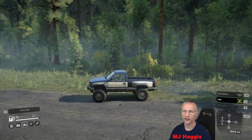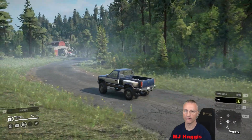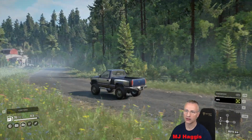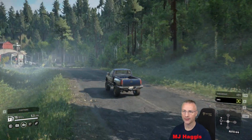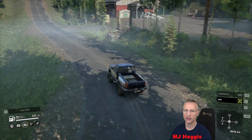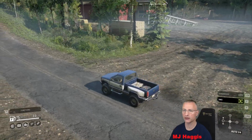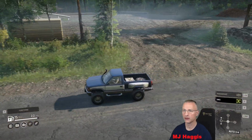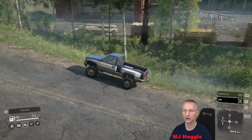Yeah, I can't even move the camera to try and get a better look at that hill, but that looks virtually vertical. Not going up there. I mean, don't get me wrong, you could probably use the winch and do it, but let's not push those boundaries. Oh, there's that log trail in the background over there. That could be this. Well, that's obviously a sawmill or paper.